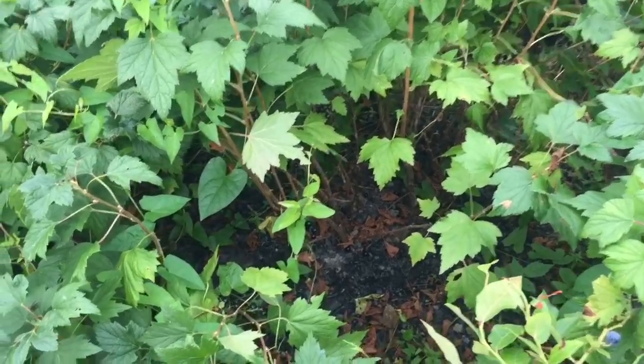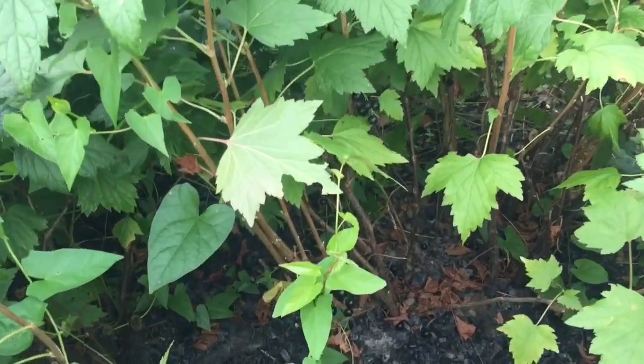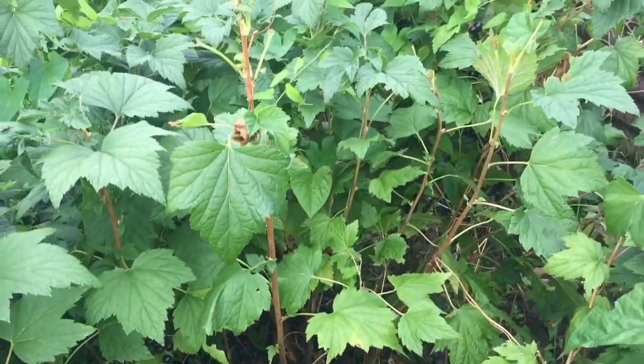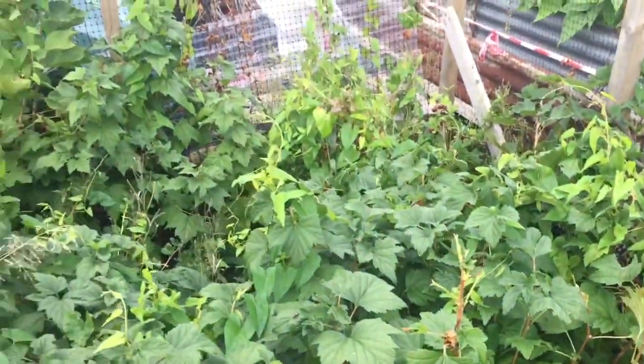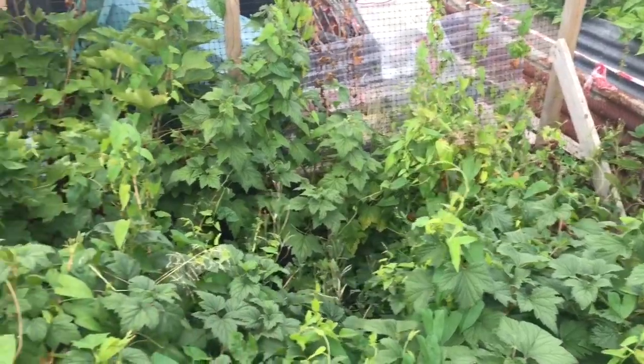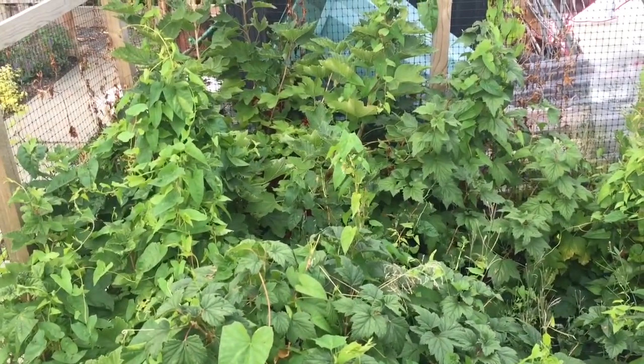And over here we have black currants. Well, you can see those. There's various black currants on the bushes. And at the back we've got red gooseberries and more red currants over there.